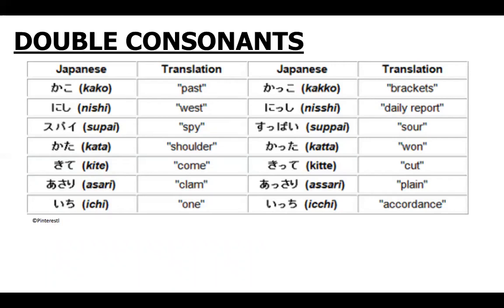Supai. Supai means spy, but suppai with the double consonant p means sour. Kata. Kata means shoulder. But if you have katta, double consonant T, that means past tense of the verb win, which is won. Kite means come. But if you have the double consonant T, kitte, that means please cut, or to cut in the te form. We also have asari. Asari means clam. But if you have the double S for assari, that means plain, as an adjective. Ichi means one. But if you say itchi, double consonant C in the sound chi, that means in accordance.